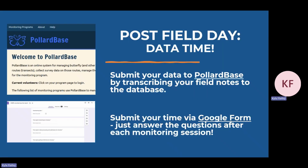The top image is what Pollard Base looks like. At the end of this training, you will email the CBMN@butterflies.org email with your name and preferred email, and we will create a Pollard Base account for you. Within a few weeks, you will receive an email from Pollard Base to finish setting up your account with a username and password. The bottom image is of the Google form that Butterfly Pavilion utilizes to track volunteer time.